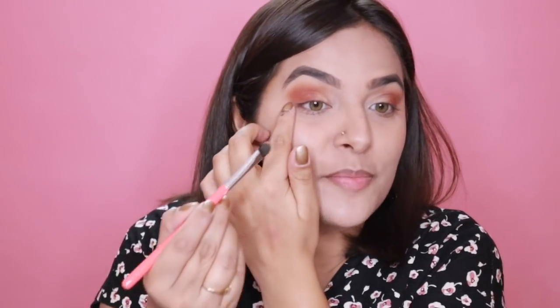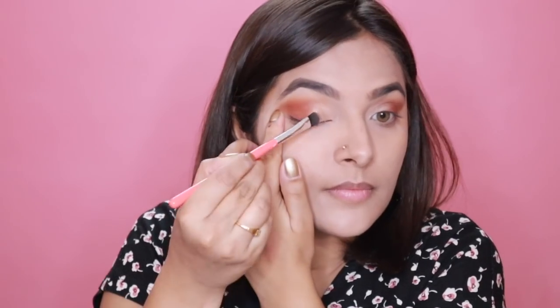Ooh, not bad. Not bad. It's giving some tough competition to the ABH palette. I do feel that the shimmer eyeshadow in the ABH palette is more on the brighter side, while this one looks more goldish. However, both the eyeshadows are really, really pretty. This one is brighter and this one is more goldy.